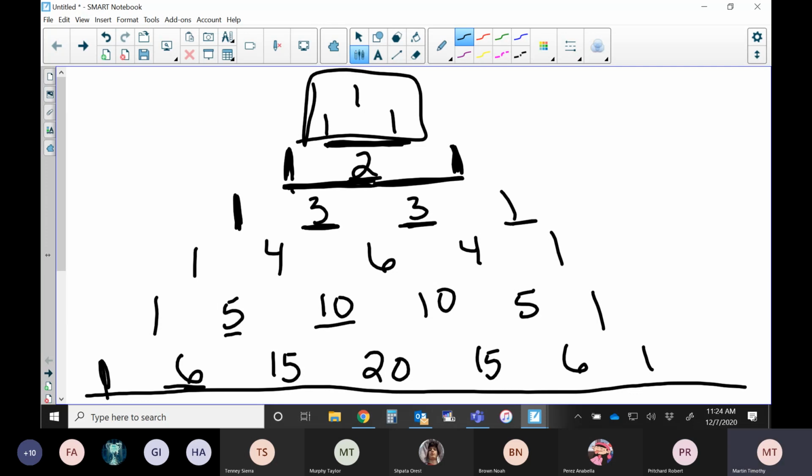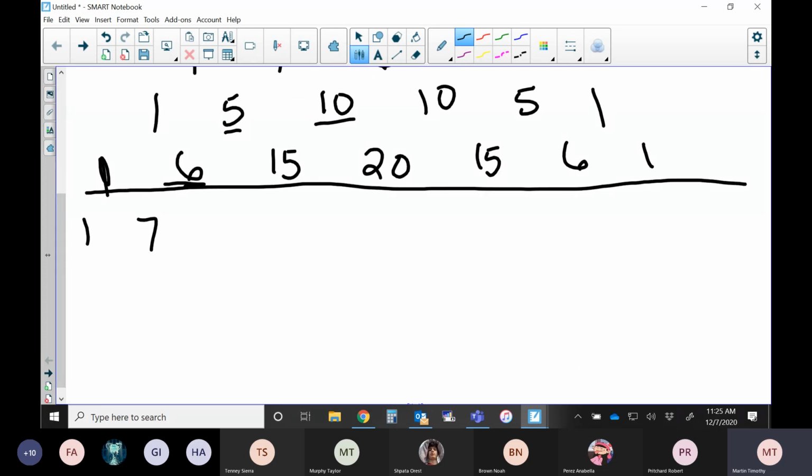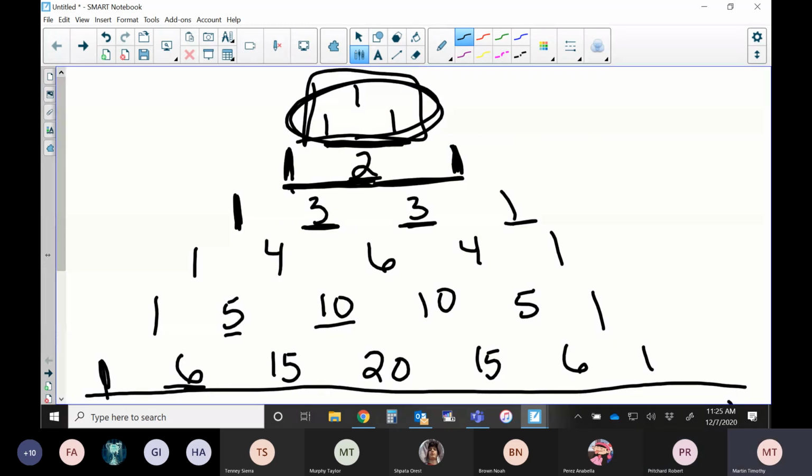If you understand the concept, all you have to do is remember to start like this, and then the rest of the triangle is made. Like you could make the next one, right? 1, 7. Some of you might hurt your brain with the adding, but you can use a calculator. Does that make sense? Okay, so that's the triangle.